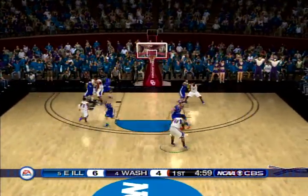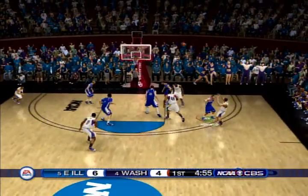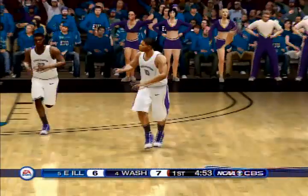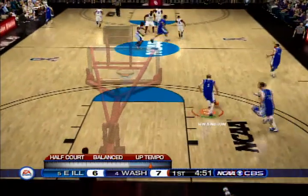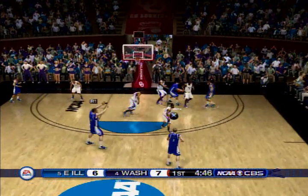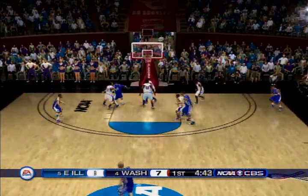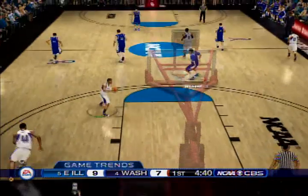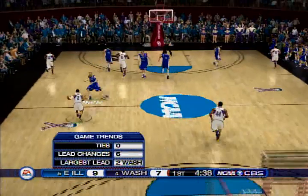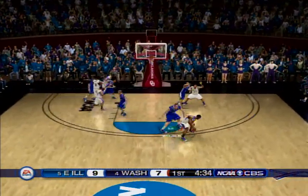On the outside. He takes the three. Oh! Way out on the right wing. Shots up, and he gets it. They work the perimeter.